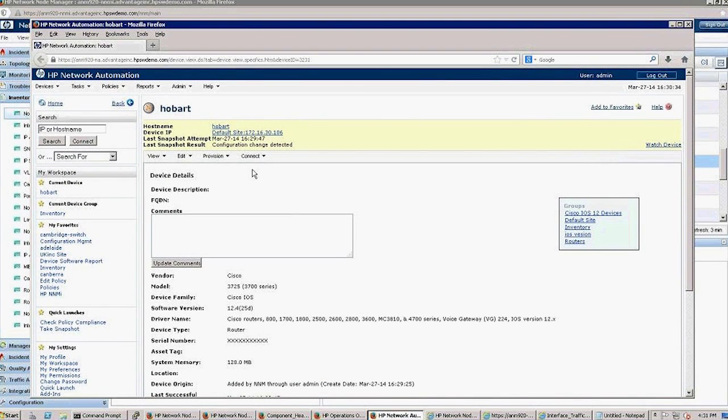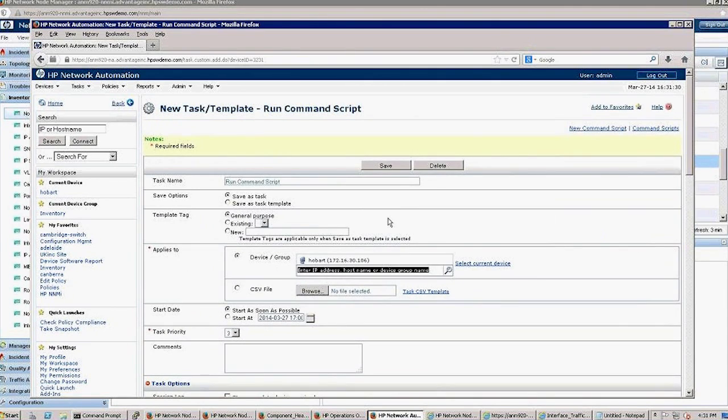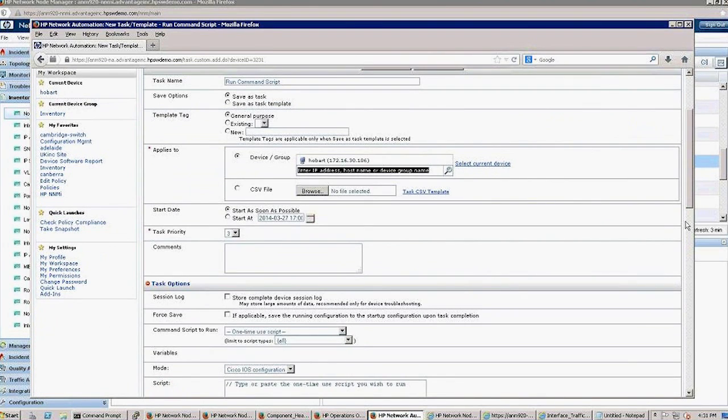Next thing I want to do is that because this switch is pretty new, I just pulled it into one of the racks on the network, and that's how it got that IP address. Let's do provisioning for this particular device using network automation. So what I will do is run a command script that I have created as a template for my switches inside an advantaging group.